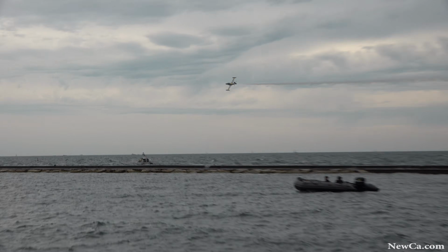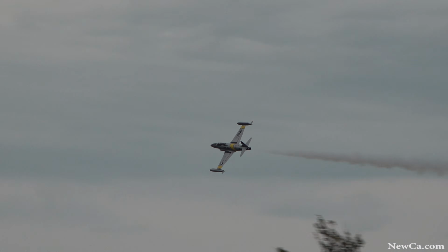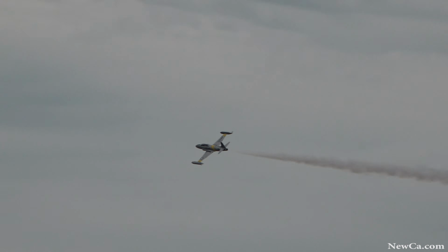Scratch Mitchell into the show box in this incredible T-33, also known as Ace Maker.